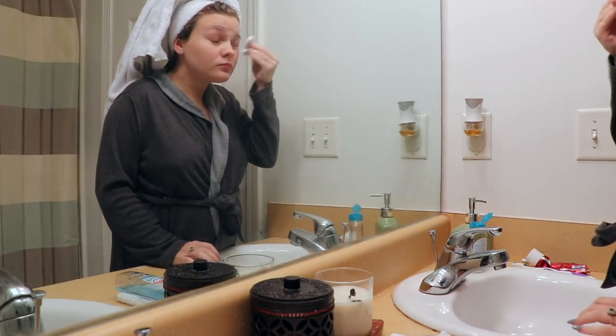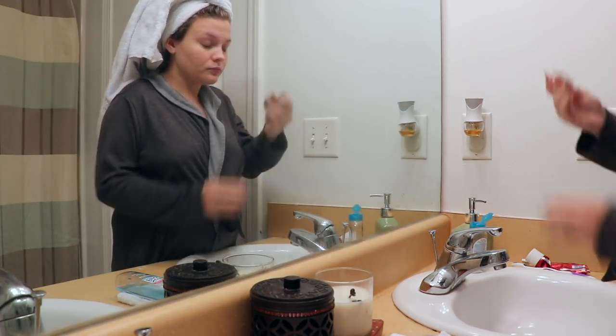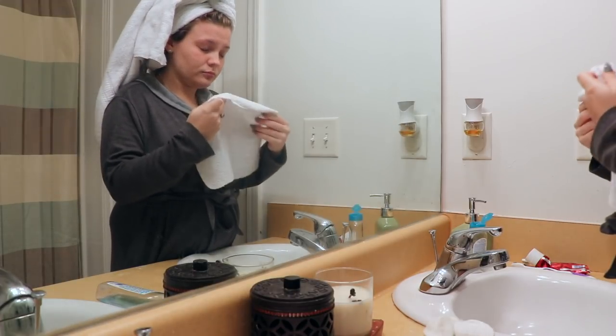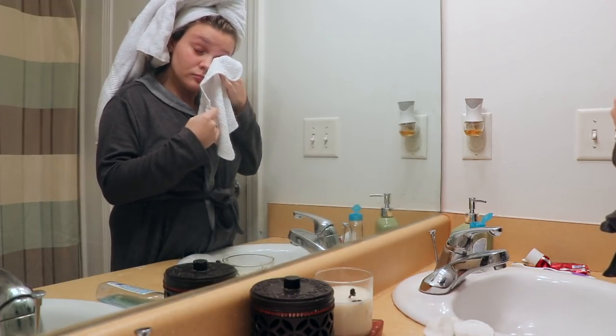Now I'm just taking off any leftover eye makeup and then just using an astringent just to make sure my face is super clean before the day gets started.